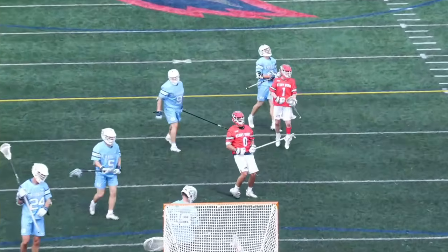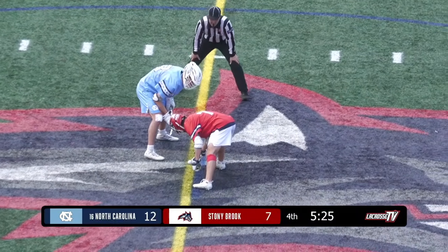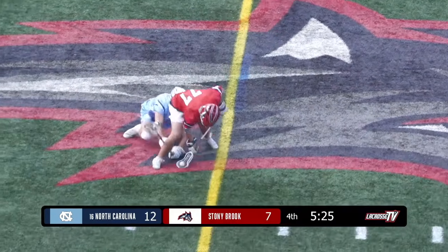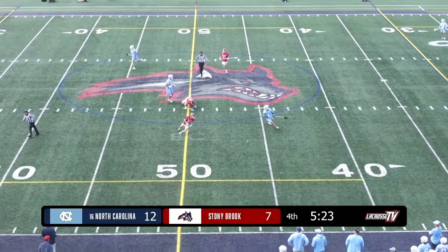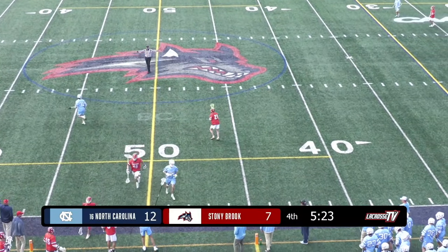Yeah, it certainly is. And they have been keeping pace with North Carolina in the 4th quarter. It's a replay of the 1st quarter, but the Seawolves to really stay in this fight, they're going to need to get in front of North Carolina in terms of goal scoring and really reclaim momentum themselves.